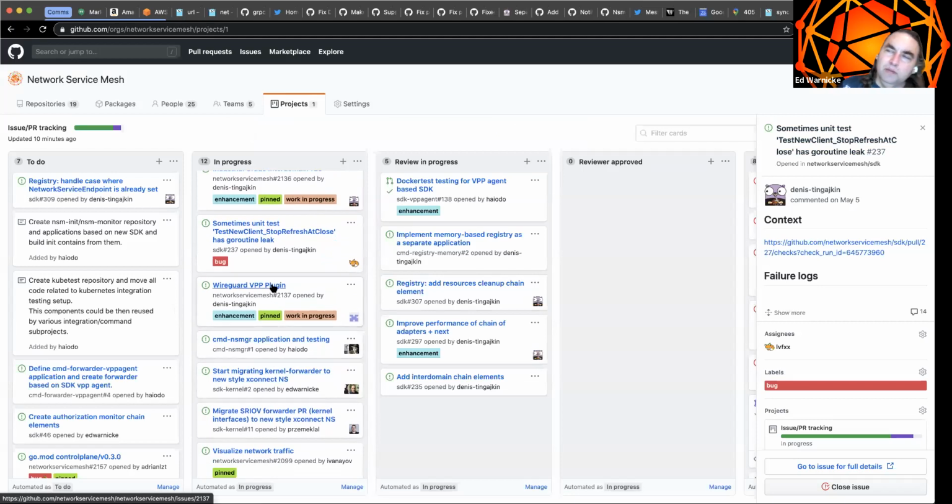So the WireGuard VPP plugin. Artem, I know you had mentioned before that you're chasing down some of the licensing. How are things going otherwise?